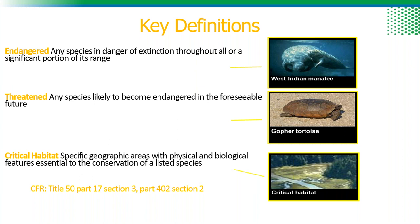We've downlisted the manatee to threatened. I have it here as endangered, but we have downlisted it to threatened. We can all give ourselves a round of applause for those efforts.